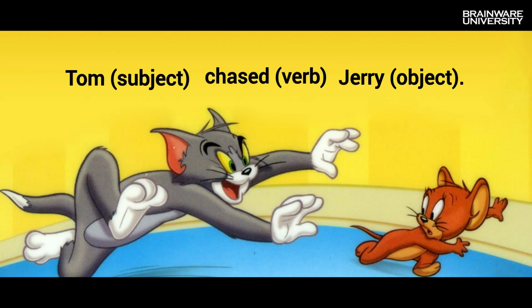Do you remember watching Tom and Jerry? Do you remember how Tom chased Jerry? There you have it. Tom, our subject, is doing an action. What is that action? Chasing. And he is chasing Jerry, Jerry being the object. Tom chased Jerry. A clear subject, verb and object structure for our sentence. In this format, it is very easy to understand who is doing the action and what action is being performed.